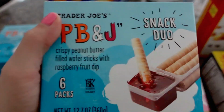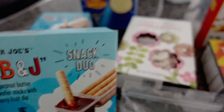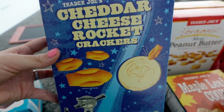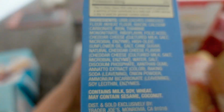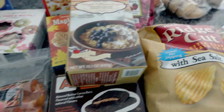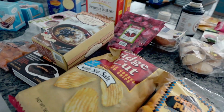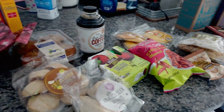So we'll try those. 2 packs of the PB&J snack duo dips. My kids love these. And then the last thing are cheddar cheese rocket crackers. I've never seen these, but also I get overwhelmed at Trader Joe's because there's so much stuff. I'm getting like goldfish vibes. So we'll see how the kids like these. So this is everything pretty much I'm packing up. I'll separate some stuff for road trip snacks and some stuff just to bring to the beach house. So everyone has food, lots of quick, easy breakfast and snacks because that's what kids like.